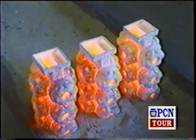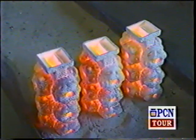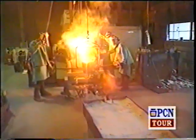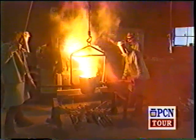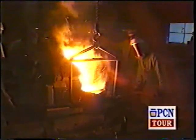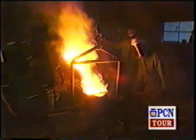The molds are handed by one operator to the other, and he sets them in the pouring bed. They'll now tap the molten metal into the ladle. They just added a very small amount of aluminum, which acts as a deoxidant for carbon steel.